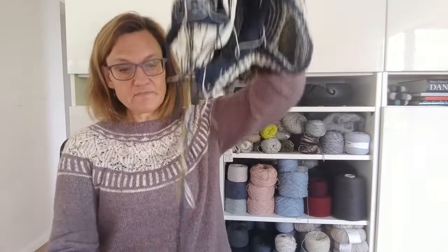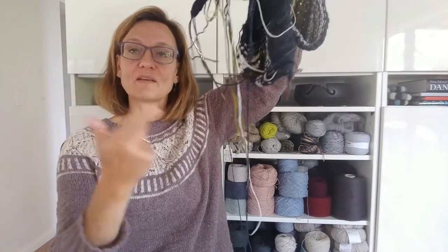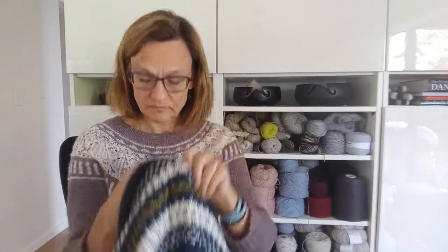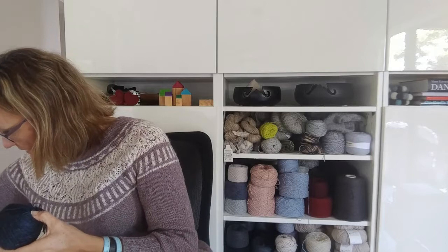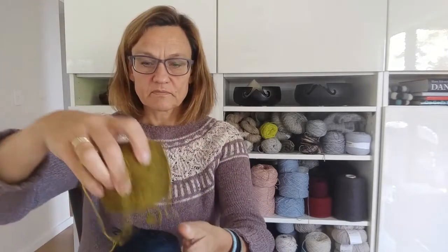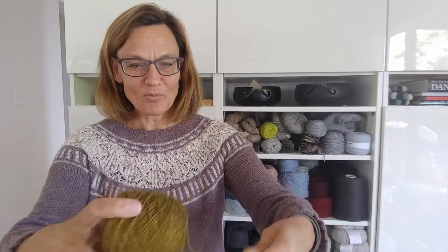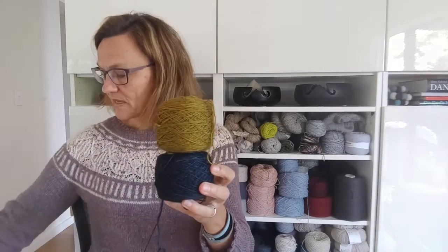And as I said, I have 3 threads running off. So I'm alternating every row or every second row between them, because I want an even fabric, even in color. And let me just take up one of the skeins. It does look a bit messy. Not very pretty. I'll just tidy up a bit. And then the third one is this one.